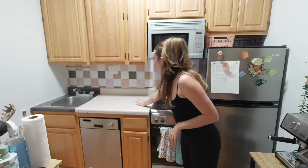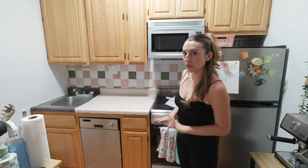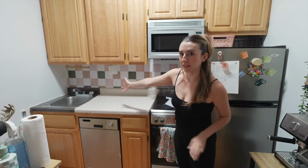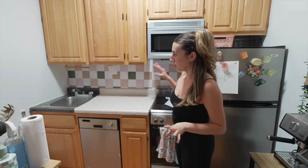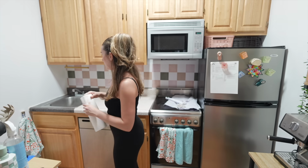So far, so good. I think I like this. It's like a slow transition, you know? Because half of it is still the dark one, but I just feel like it's brightening up the space a little bit. So now to do around the sink, which is gonna be a bit tricky. Let me make sure it's all dry.